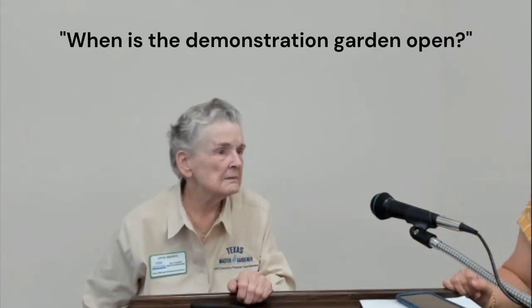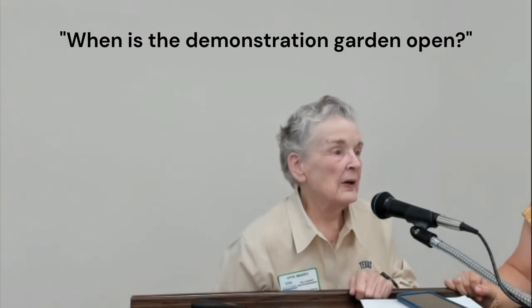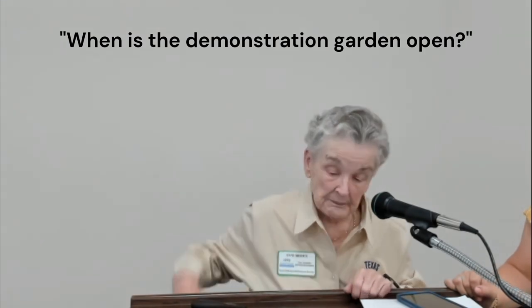When is the demonstration garden open? It is open all the time. There is a chain up, but that's because we found some kids riding horses through it one time. So it's not to keep you guys out, it's to keep the horses out. We do live next to the egg barn, so we have to do strange things like that. But yeah, it's open all the time. All the plants are labeled, and if you go on our website, under the demo garden, you can see what plants are there. We have a lot of great resources in the community as well.